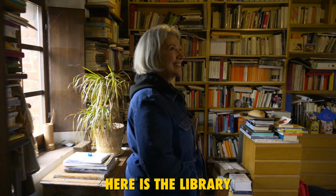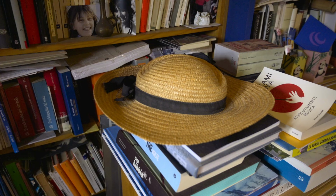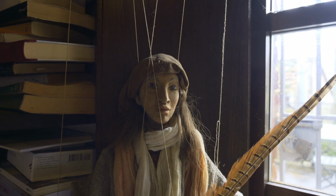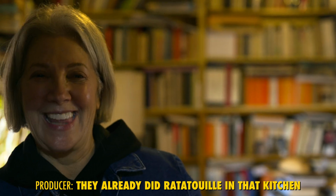This is crazy. You know, when I was a photo stylist, I would scout this and I would say, this is incredible. And this could be such a great photo op, this whole place. This place is a movie set. You could definitely film a movie here. They already did Ratatouille in that kitchen. Michael said they did Ratatouille in that kitchen.